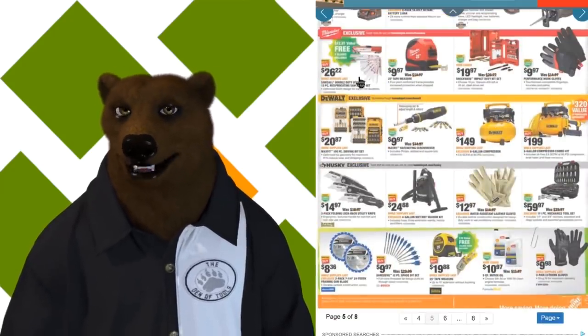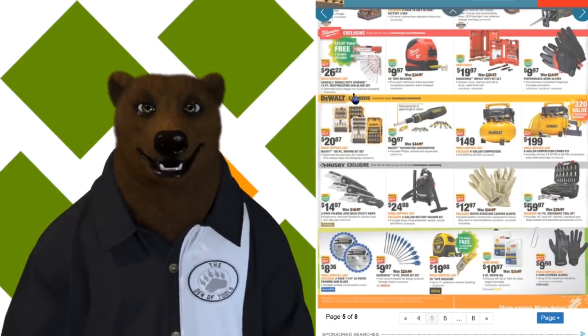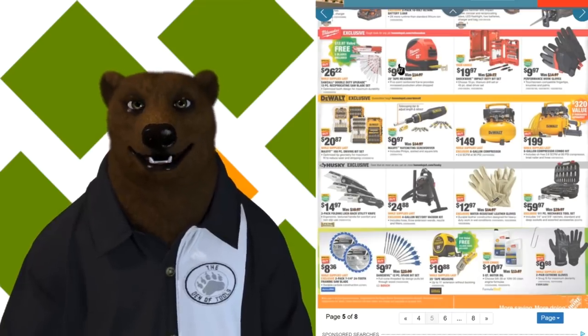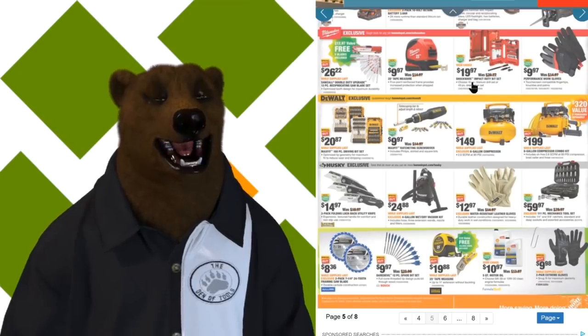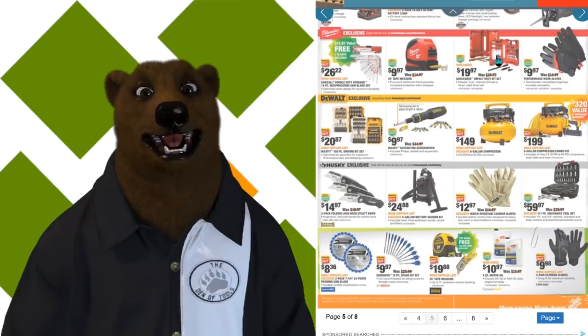We got the Milwaukee Sawzall Pack for $26.22. That's a nice deal. And the tape measure for $9.97. I don't know, I haven't used that tape measure. Any of you ever used it? I mean, that's a nice price on a tape measure. Shockwave Impact Duty Set for $19.97. I'll have to take a closer look at that.